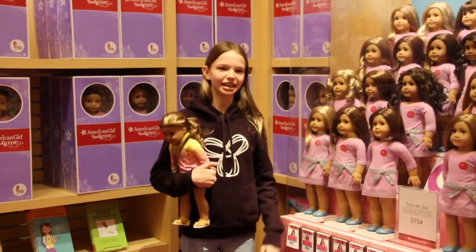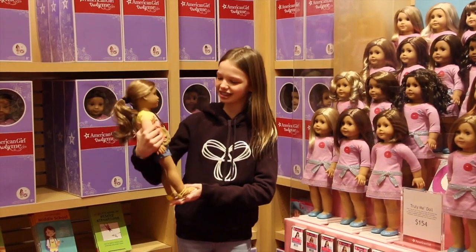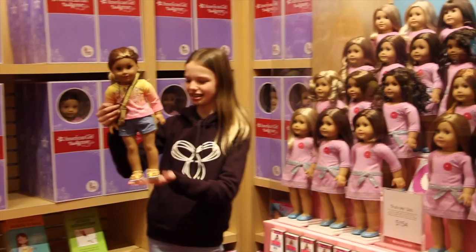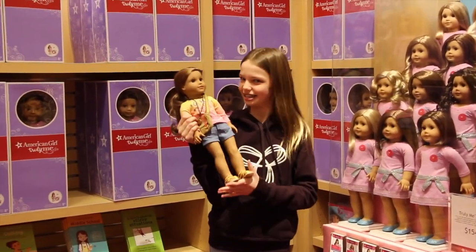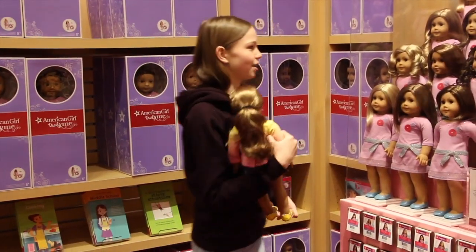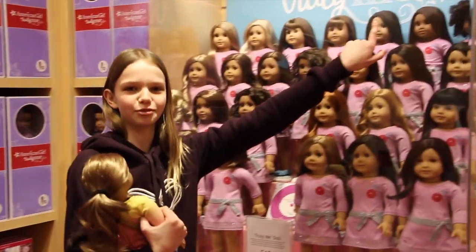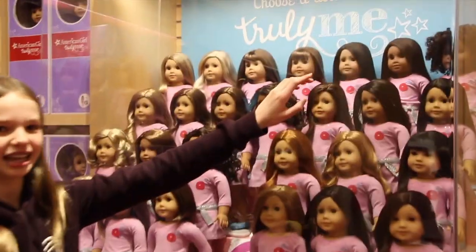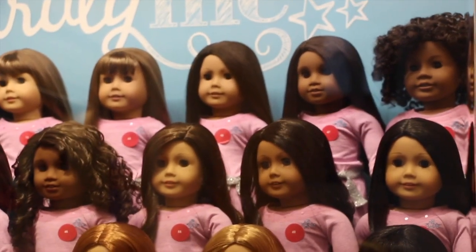Hi, it's me, Emma, here, and today we're at the American Girl place in Toronto, and I have Leah here with me today. She is looking very cute with this ponytail. So the doll that I want, I was just looking at this and I figured that the doll that I would like next is number 58 up there. She's very cute and I love her skin tone and her hair.